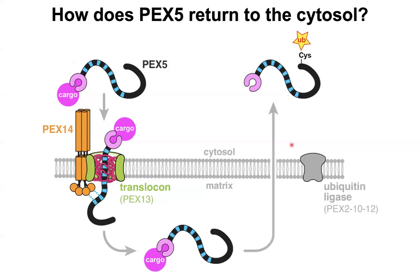This monoubiquitin is installed by a transmembrane ubiquitin ligase composed of 3 subunits called PEX2, PEX10, and PEX12. And the ubiquitin is thought to recruit a dedicated AAA ATPase formed from PEX1 and PEX6, and this presumably extracts the receptor out of the organelle. Now, the problem here is that ubiquitination can only occur in the cytosol. And so it is not intuitively obvious how PEX5 would be ubiquitinated if it is supposed to be inside the matrix, as our model predicts.